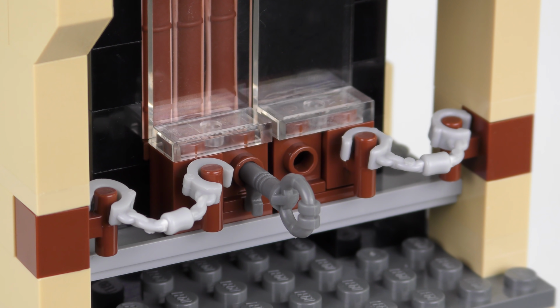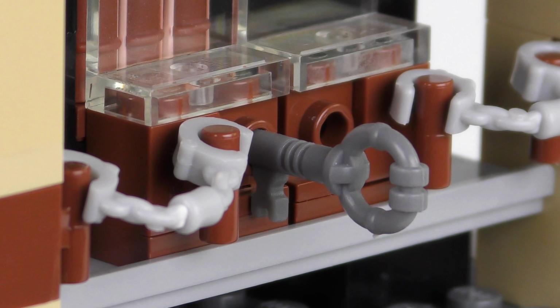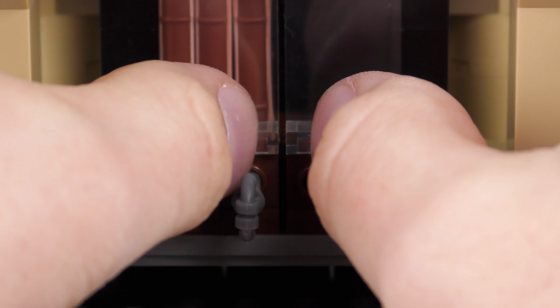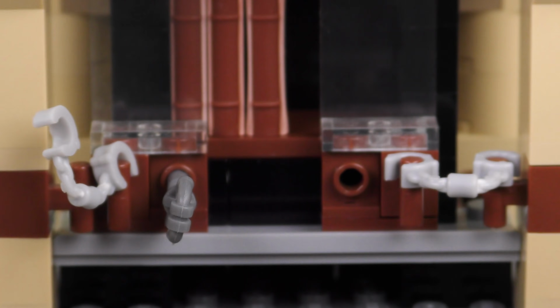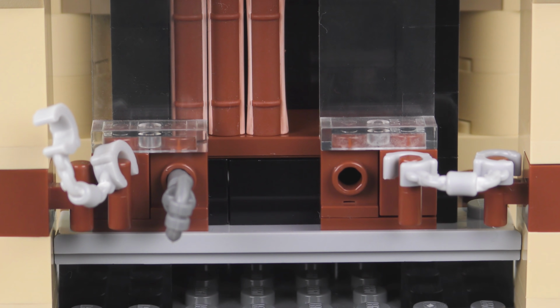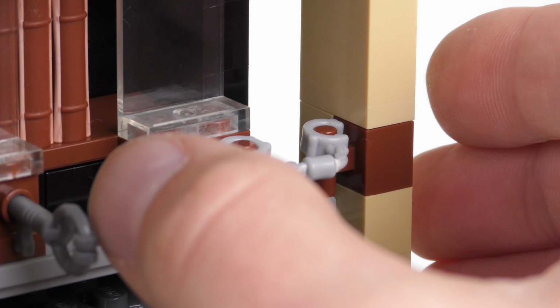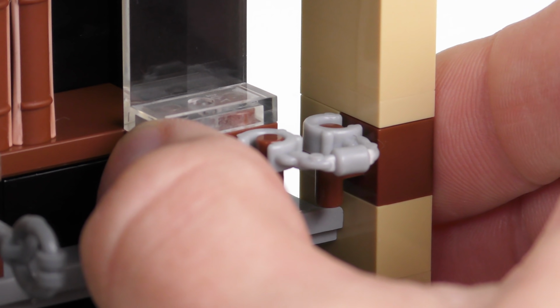The locking mechanism in place here is quite unusual. The key is non-functional but self-explanatory. The use of handcuffs is a little less obvious. Rather than this being some elaborate way to lock away the books, it actually just provides a sprung mechanism for the doors, and these usually fall off. Once inside we have 3 LEGO book elements representing the restricted content of the library. I'm not going to pull these out because there's nothing inside. But while we're here it is interesting to look at this spring mechanism.